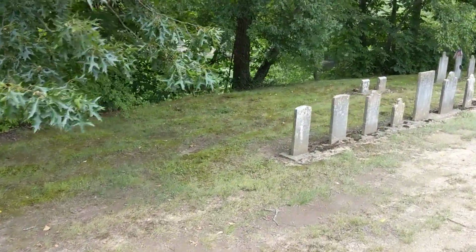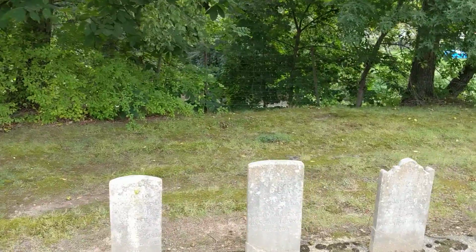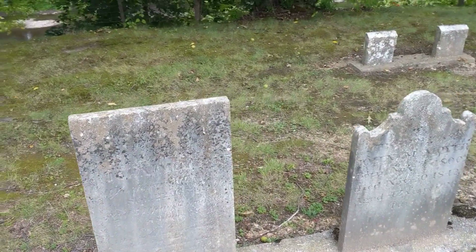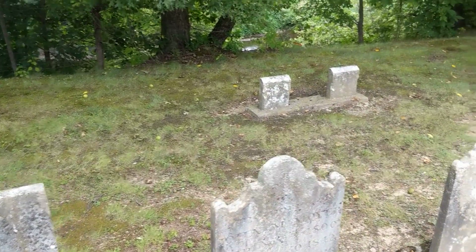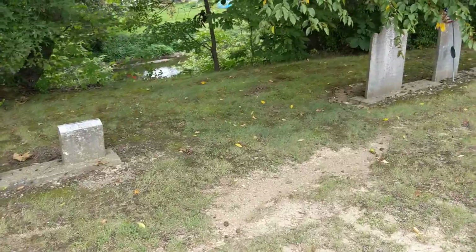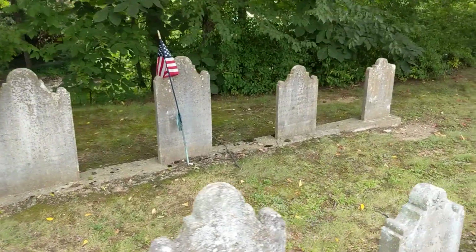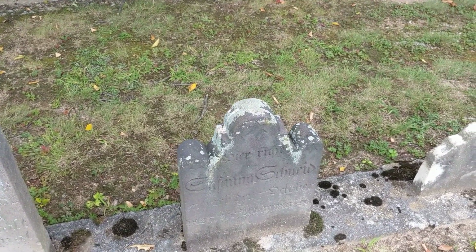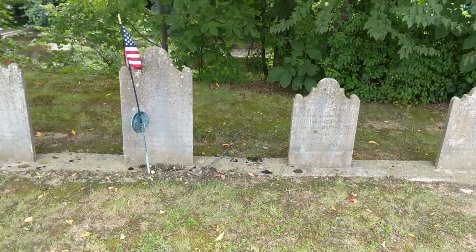A lot of these stones, unfortunately, you really can't read. I mean, a lot of these are, like I said, 150 to maybe not quite 200 years old, but they're old enough that over that period of time the stone just deteriorates. Sometimes every now and then some of these stones like these couple here really handle the weathering of time quite well. A lot of this stuff is Revolutionary War or right after. There's another Revolutionary War vet.